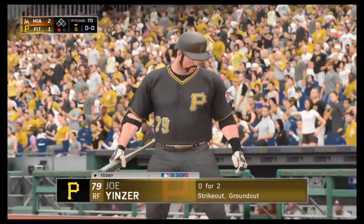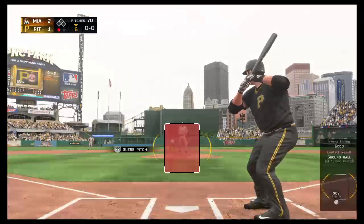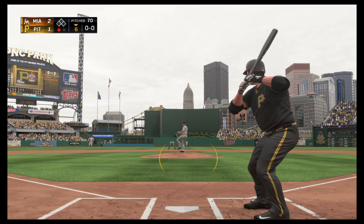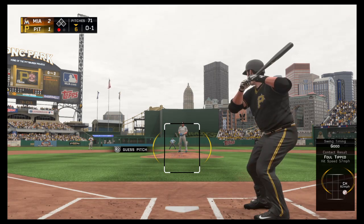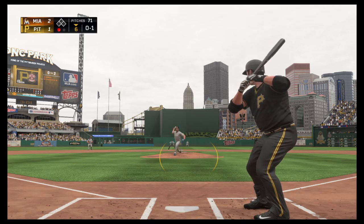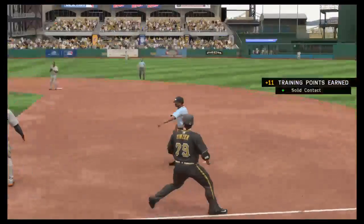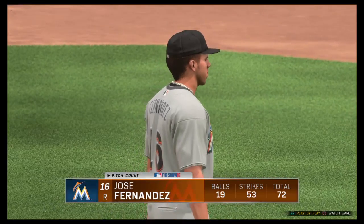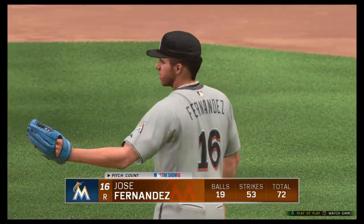Number 79 will dig in. 0 for 2 in the ballgame. Number 79. Chop foul at the plate. Strike one. Hit hard to short. Cochran scoops it up. Throw just does get him at first as he was really moving that time. And sometimes this is all you have to do. Throw a ton of strikes and keep the ball in the yard. It's worked for him so far.